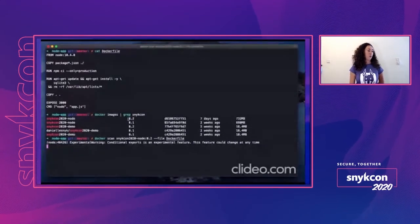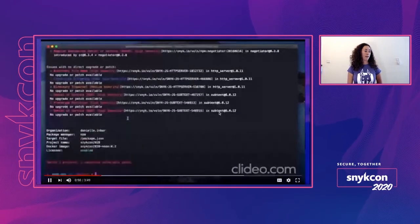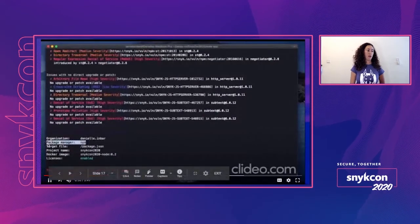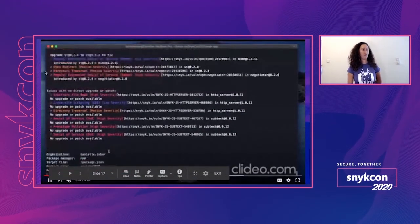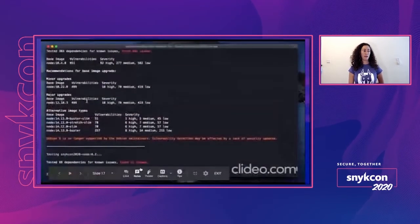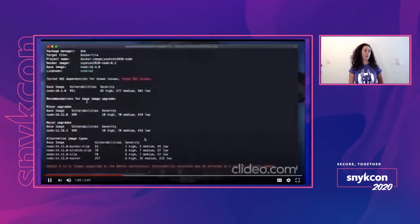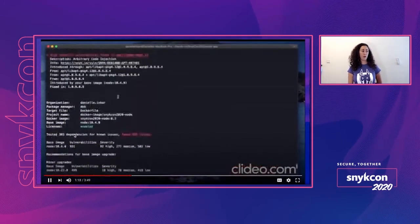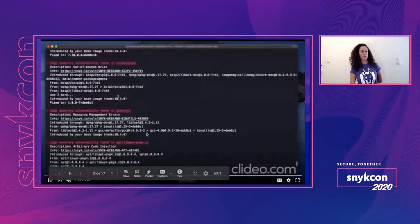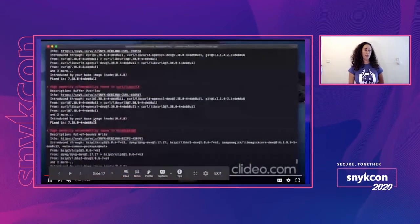Okay, so what I'm seeing here is that we picked up the node application that was running on the image. And we detected the vulnerabilities specifically for the node application. So we can identify where it is and go and fix that specifically. We also see the base image recommendation that we just mentioned. So you see that I have 92 high in this specific base image, and if I upgrade to the next one, it will be only 10 high vulnerabilities. And you can also see all the rest of the image vulnerabilities that we detected.